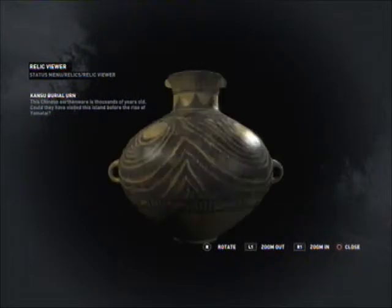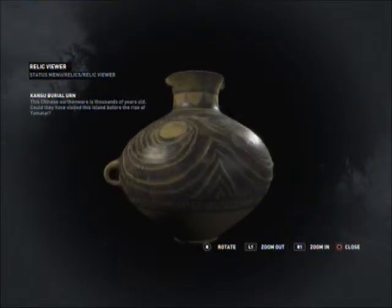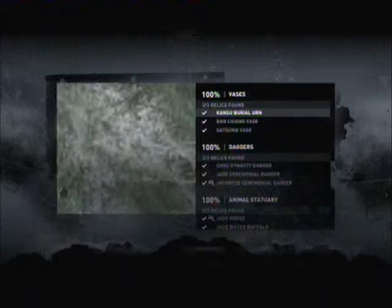This Chinese earthenware is thousands of years old. Could they have visited this island before the rise of Yamatai? I've seen similar artifacts from the Ban Chiang site in Thailand. How did this get all the way to Yamatai?